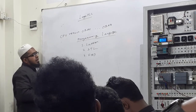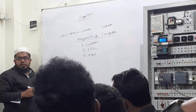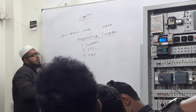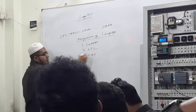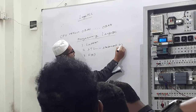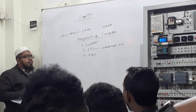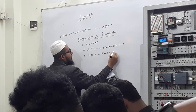And STL is the programming you have used in C programming, right? Inside C programming, you have used things like if, else, while, this type of looping and different kinds. This type of program is used inside STL. STL means statement list. These are called plain text programming. And FBD means function block diagram.